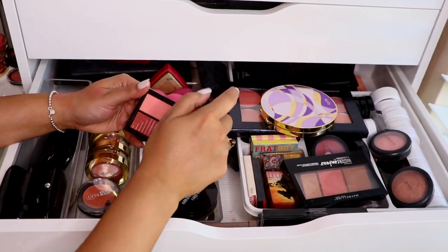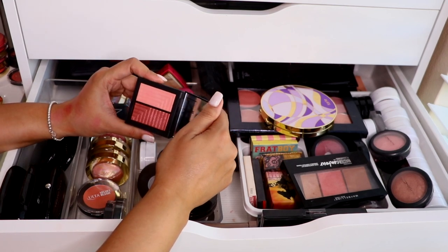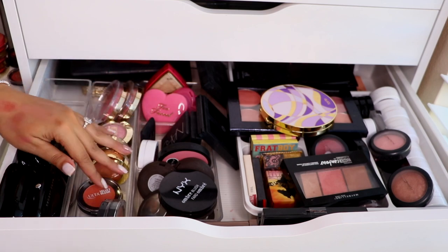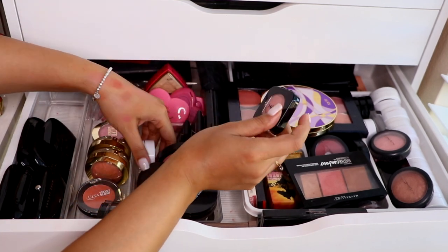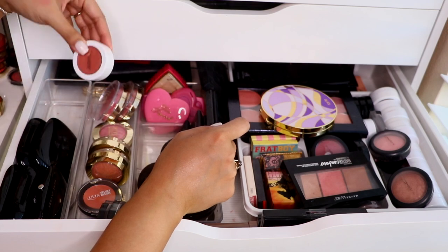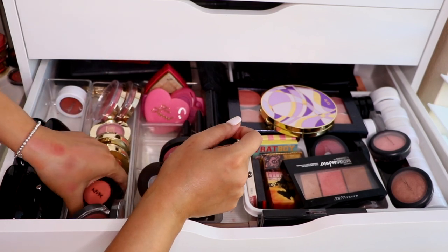Here's a NARS one. Oh my gosh, I totally forgot I had this. See, this is terrible, you guys. I'm going to keep this because I need to use it. Maybe I'll do my NARS section. Here's my Marc Jacobs. Here's Milani, Too Faced, and I'll do my NARS section right here. This one is a ColourPop blush. I'm going to keep it because it's very affordable, and I really like ColourPop, and I haven't used that one. Here's the NYX one. I already showed you that.